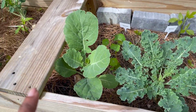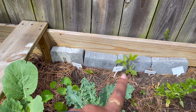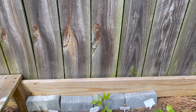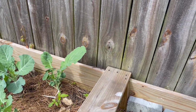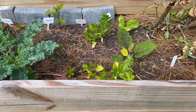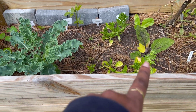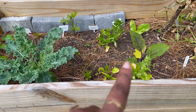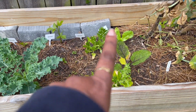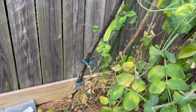Curly kale, more collard, nasturtium, some kind of weed. I don't know if it's poison ivy or what. Look, I don't know if it's the same one. Nope, it's not. They're everywhere. Anyway, they eat bugs, so they're fine with me. Some more spinach that went to seed. Got some lettuce. That eggplant is struggling as well.